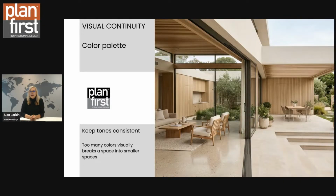And then use the same color palette as well. By having the same floor finish and the same color palette, by having the same timber used on the outside patio as what perhaps the inside cabinetry is, or the kitchen finish, or the furniture, it just connects those spaces seamlessly. And it again makes the smaller spaces feel bigger.